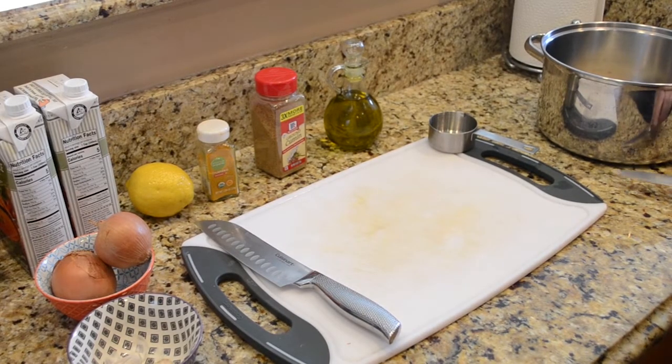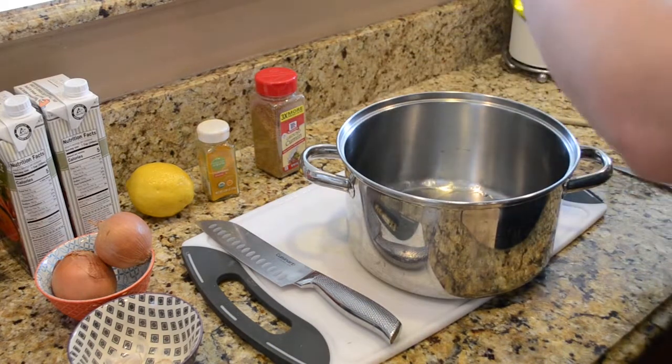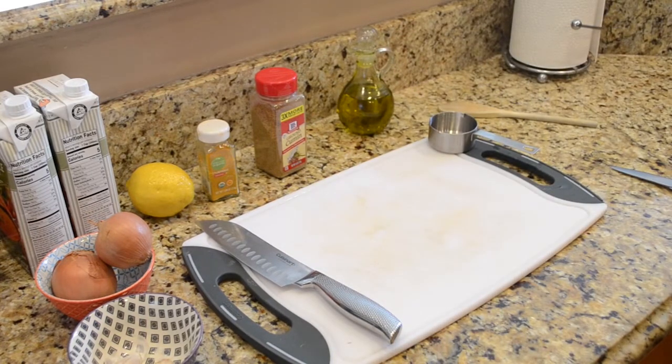So the first thing that we're going to do is we are going to take our pot and we're going to put about 1 tablespoon or so of extra virgin olive oil in it. And I'm going to go ahead and put it on the stove over about a medium heat and let that begin to preheat while I chop the onions and garlic.